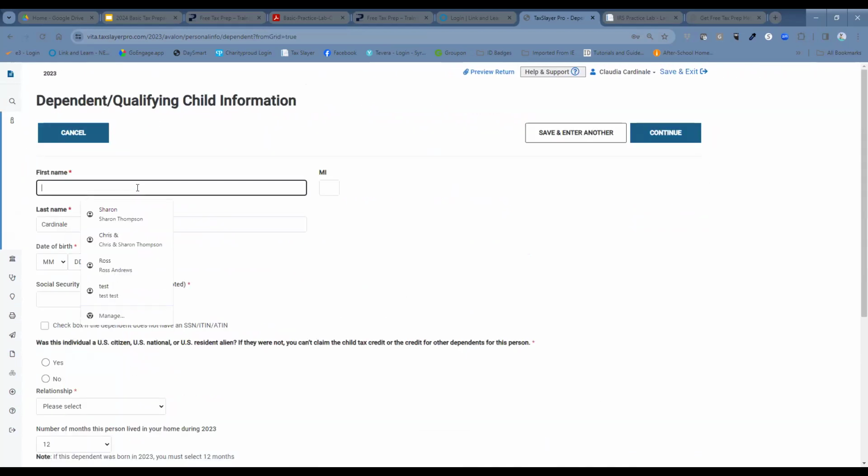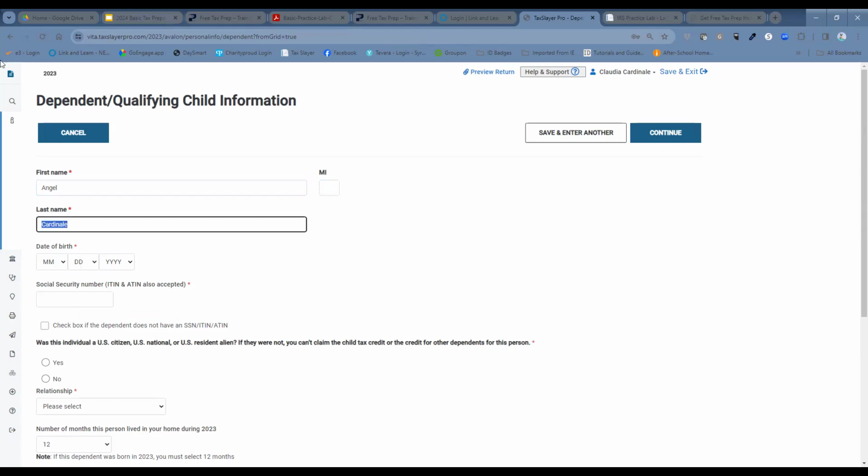Please make sure that each child has the same last name. In this scenario, they do. But in other scenarios and in real life, you may come across that the mom and children have different names, that maybe the mom and one child have the same last name, but the other child has a different last name. So it's very important to pay attention to the last names, because it does auto-populate.